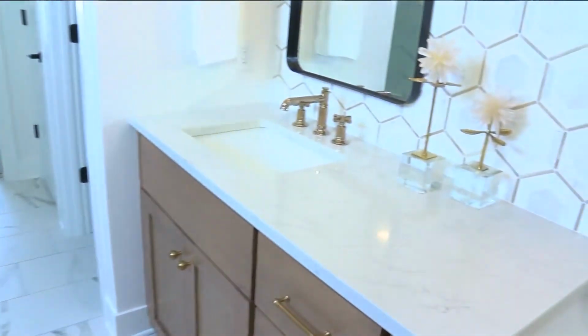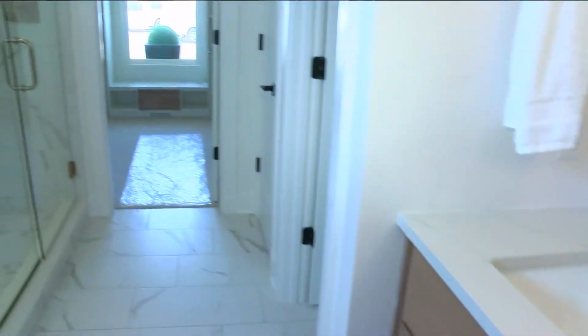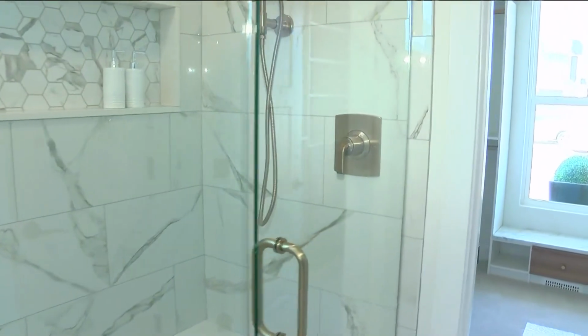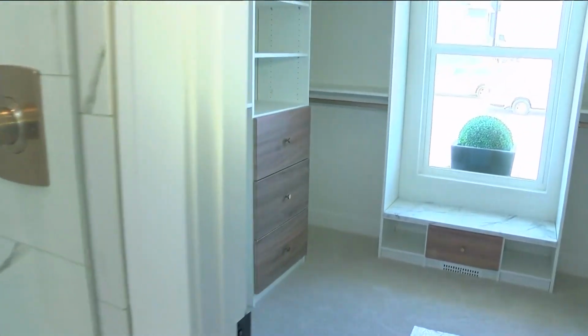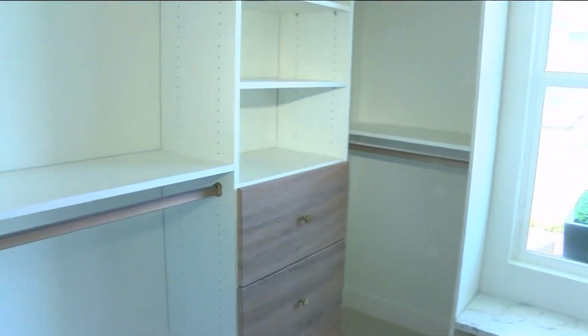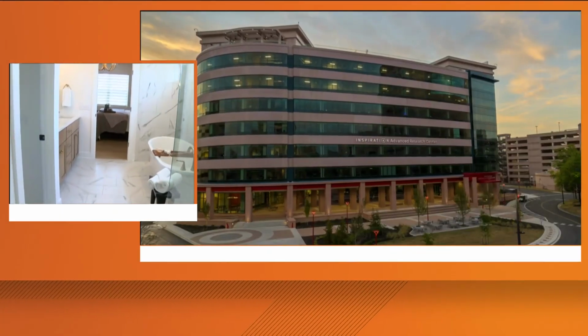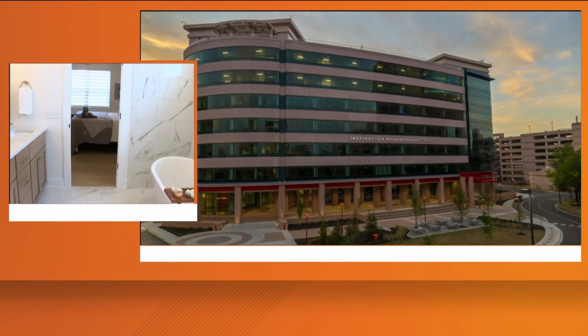Beautiful tiled bathroom, huge custom closet in the master closet as well. Those $100 tickets go such a long way to what we hope to be a record year again, raising over $2 million for the kids and families in that mission of St. Jude Children's Research Hospital. But it also, Jason, could make somebody a huge winner this summer.